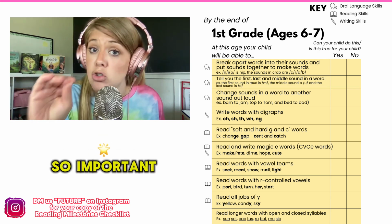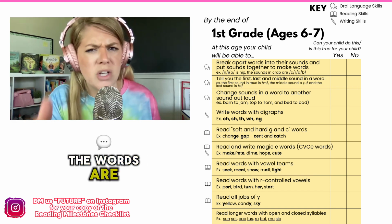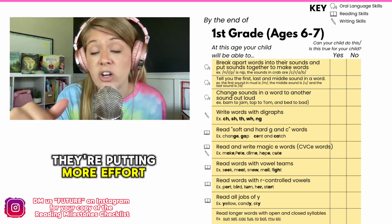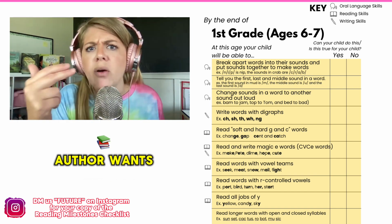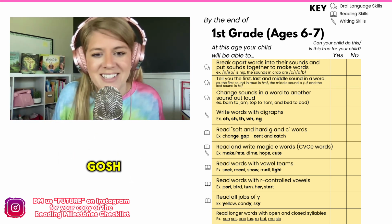That's why fluency is so important, because they're not putting as much effort into figuring out what the words are. They're putting more effort into figuring out what the author wants them to know. So this is a huge year with this. And oh my gosh, it's so much fun.